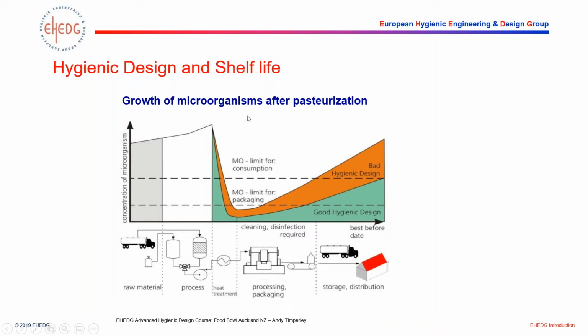After pasteurization, when you received your milk perhaps from your suppliers, and you apply pasteurization to that, you reduce the microbial load. With bad hygienic design at the top, you reduce the microbial load during this heat treatment with your pasteurizer, and then over time, before the best before date, there's enough microorganism to surpass the limit. With good hygienic design, you apply the heat treatment and it reduces the microbial load in such a way that you can take the product and it will have low enough microorganism to be good enough for consumption by the best before date. This is when you're applying pasteurization.